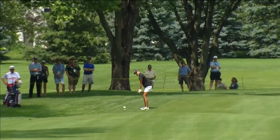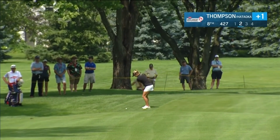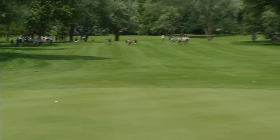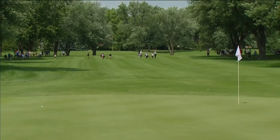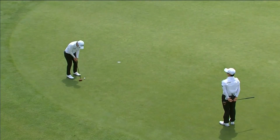This is Lexi Thompson, and Jim is there. Thank you, Grant. 160 yards to this hole location on the front left, back into the wind. That's all the first cut of rough, just right of the hole, though. Safe shot. She's playing with last week's winner, Nasa Hataoka. A little pressure here on Unni G, trying to clean it up.